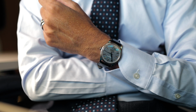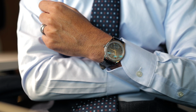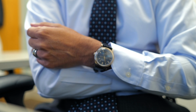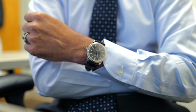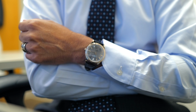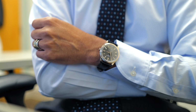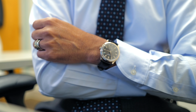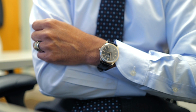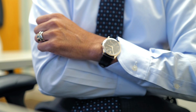But another small negative is that because the case is so flat and the crystal is so flat, it does have a lot of reflection, and that takes away from the dial slightly. So that, along with the case diameter being slightly large for my wrist, those are my only negatives to this watch. So I love wearing this during the week to work. No one will notice it on your wrist, and I can also take it out for dinner at the end of the day.